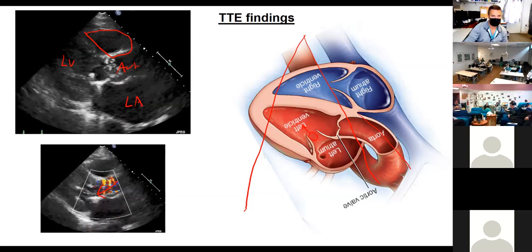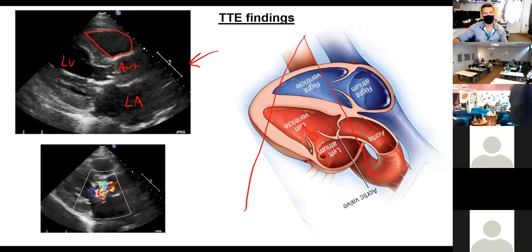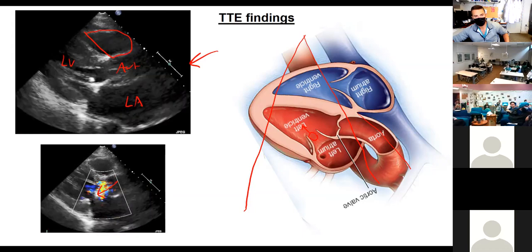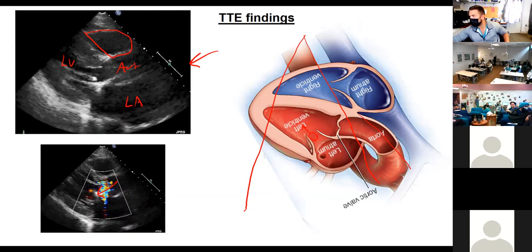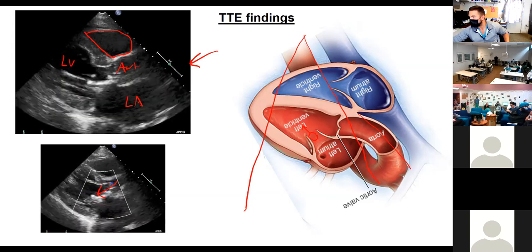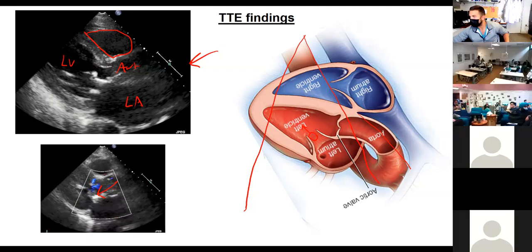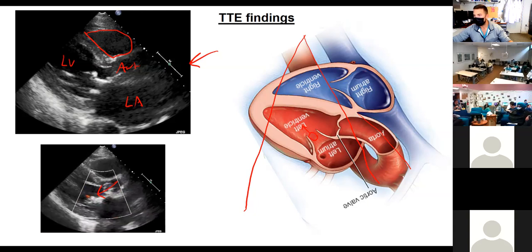Does anyone see any other valvular abnormalities specifically on this one? Anyone see something that just doesn't look right? I don't have the chat open. Maybe I'll try to open that. Let me play it again for you.